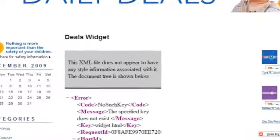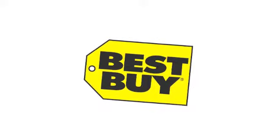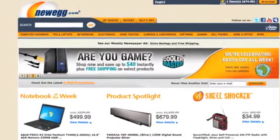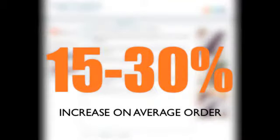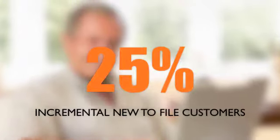Of course, at the entry level of feed publishing, they might have been able to, but then why have the large merchants failed to deliver? And why have the smaller merchants not even tried? We know how to make the shopping experience engaging, enjoyable, and fun for your consumer. Our social media tools turn on consumers and help them buy more frequently and at higher average orders, up to 15 to 30% more. We also assist in bringing you new customers. In fact, up to 25% of the orders will be from brand new customers to your business.